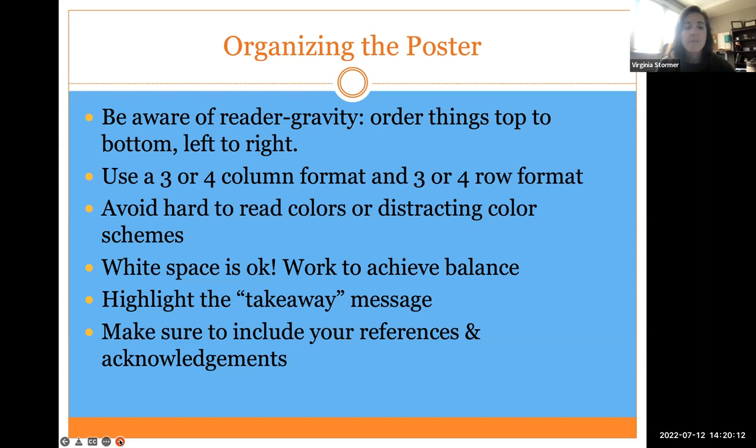And so again, 3 or 4 column format, and same thing with rows, about 3 to 4 rows is what most people have. When you're organizing your poster, avoid hard to read colors or distracting color schemes. Make sure you have some white space. You don't want to cram everything on your poster.